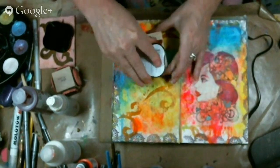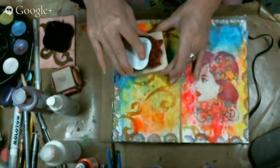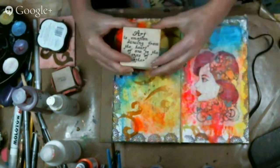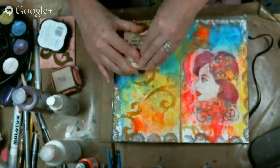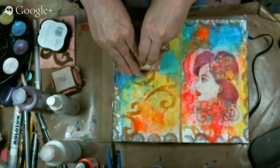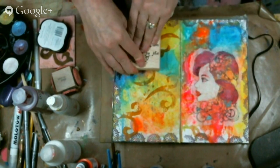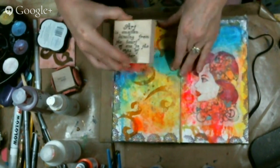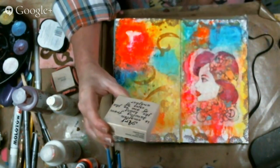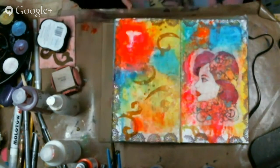So I am grabbing a quote stamp, and I will give you the quote here in a second. This stamp is from Versus, excuse me, I always say Versa. Versa is another company. It's Versus, versusrubberstamps.com. And the stamp said, art is emotional dancing from the heart of one to the eye of another.